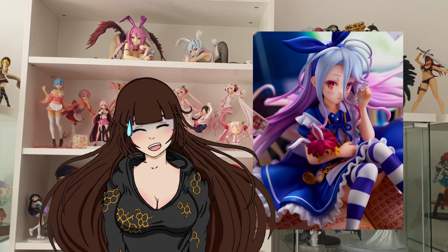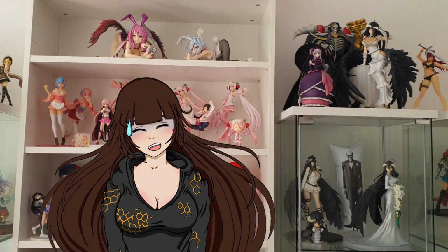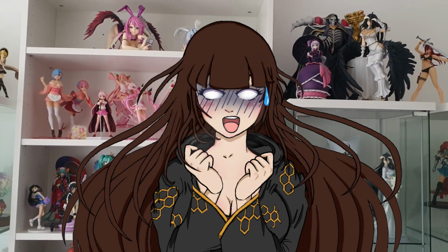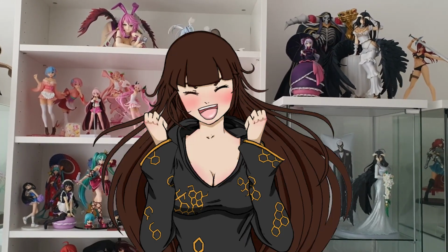Even all my friends, when I showed them, said, oh, of course you have to instantly pre-order that. That's just literally made for you. And I'm like, oh, poor wallet, I'm sorry, but I have to get this. And that's just the second figure in June. Okay, moving on. It's another Shiro.